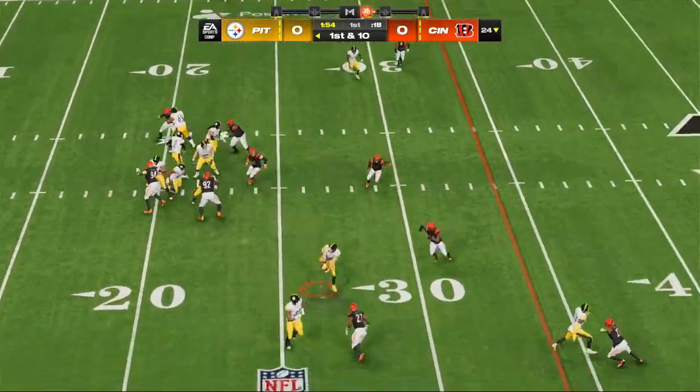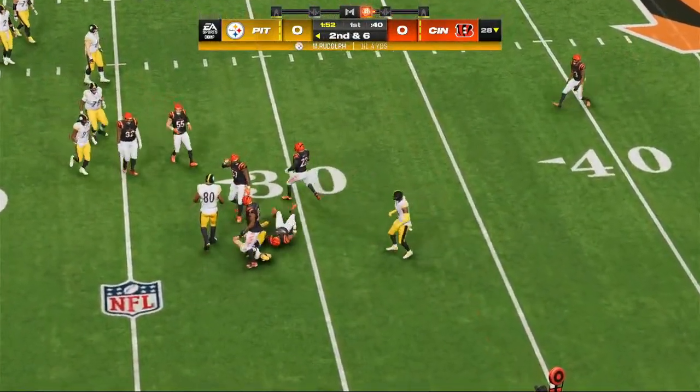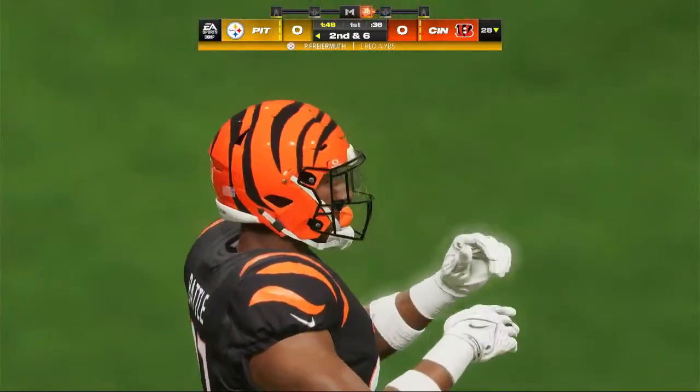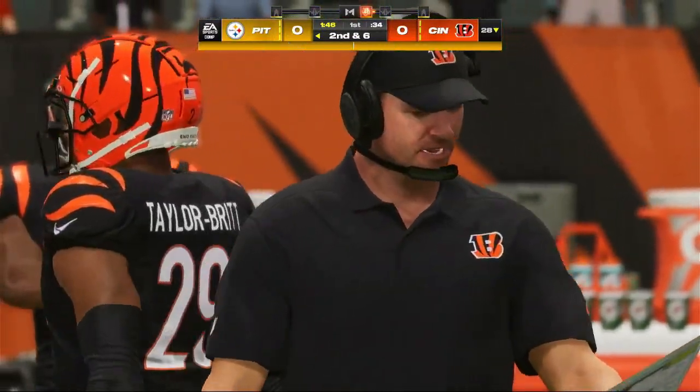Throwing right away is Rudolph. A short one there to Freiermuth. 4 yards the result on the first play from scrimmage. Second down. And there's a completion to the tight end.